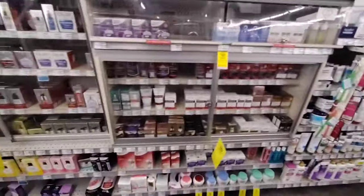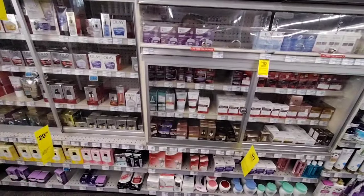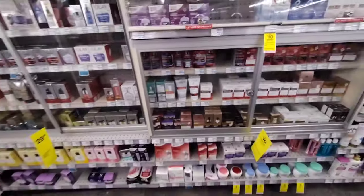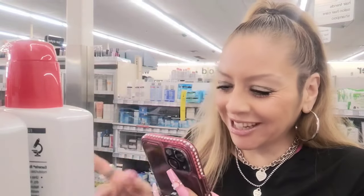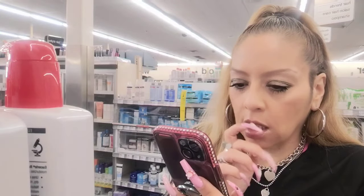All right, so we're still waiting. That is awesome, to pay $3 for L'Oreal face wash. That is a good deal. All right, I'm going to go through my coupons so I know where we're off to next. Okay, so I'm going to get two cleansers because I have one for L'Oreal and Olay. So we're going to do that. Okay, so we're doing that.